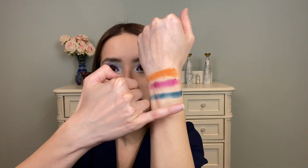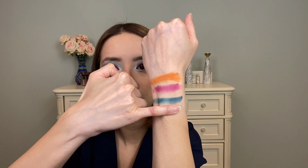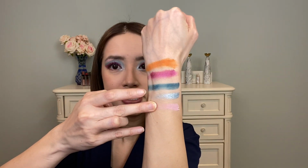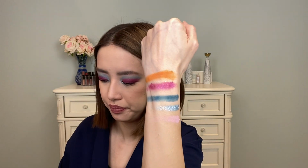Snow Cone might be my favorite shade. It is a frosty sky blue. Look at that. That is what I have on my inner corners. This is Cotton Candy, and it is an icy pastel pink.